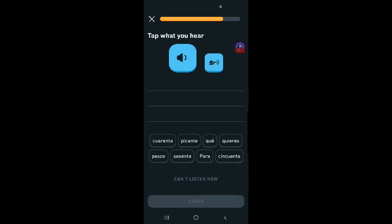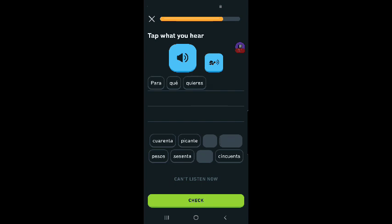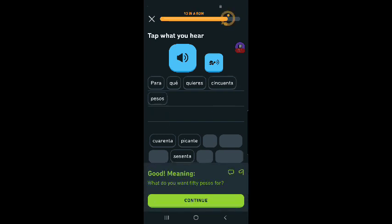¿Para qué quieres 50 pesos? What do you want 50 pesos for? Para un nuevo gato. Yo necesito 50 pesos para un gato nuevo.